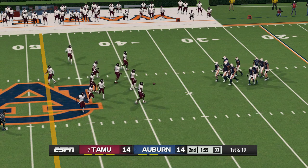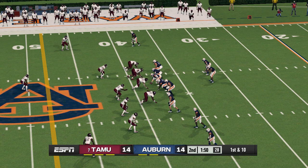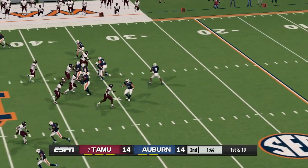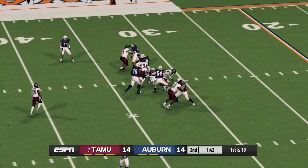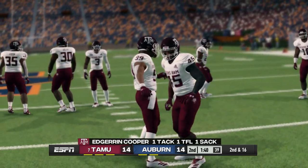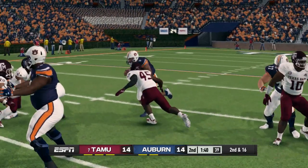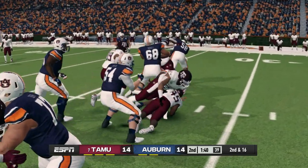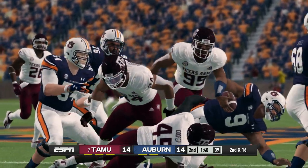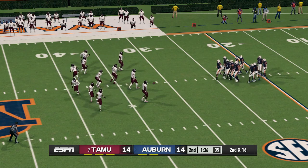From their own 38-yard line. First down. And two, green, nine. Motion. Tries to get out of trouble, but he can't shake the defense. So the sack makes this a second and long.